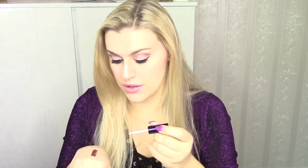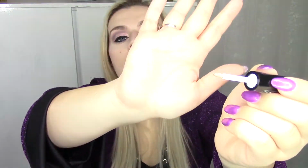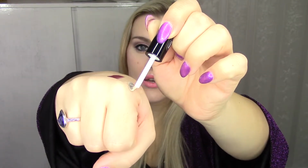Let's see if this is the right shade for me. Yes! Oh, thank God. Yes, it's light and it's the perfect shade for me. Oh, and it's actually, how can I show you guys this? Can you see the little brush here? It's not a regular brush applicator. I'm not really sure if the camera's gonna show that. But look at this. Can you guys see that?